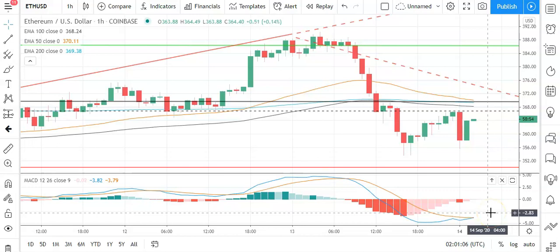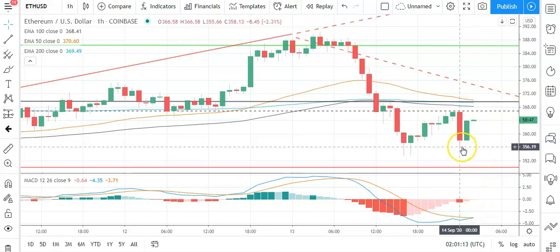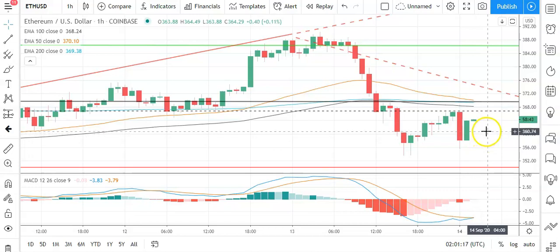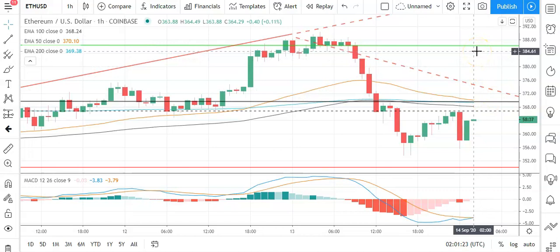Looking at the MACD, we're seeing a bullish crossover there after a narrowing of the bearish histograms, supporting this recovery from the first hour loss. So key through the early part of the day, break through that 38.2% fib through to 370s to then target 380 and that first major resistance level. On the EMAs, we are seeing a narrowing of the 50 onto the 200 and the 100, however.